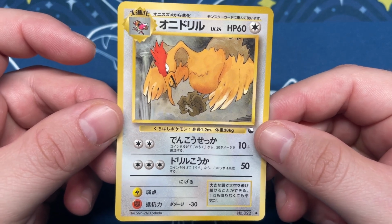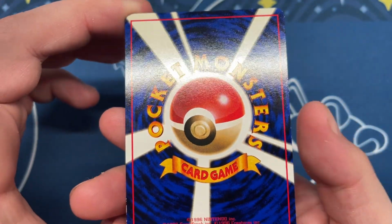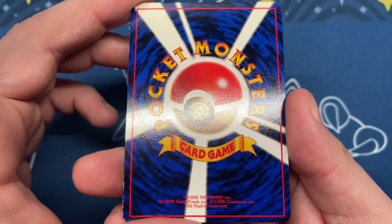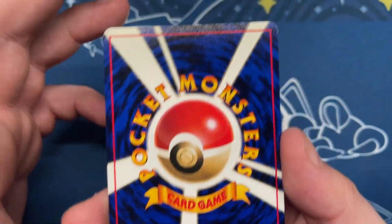Excellent condition. I did say that right? Yeah, I don't know. But we have the glossy back. Good Firo artwork. Firo is definitely kind of an underrated Pokemon. Another thing, too, I'm just going off of what the condition I have labeled. I can't really see things too well through the camera compared to what you guys are going to be able to see. But got a little whitening here.